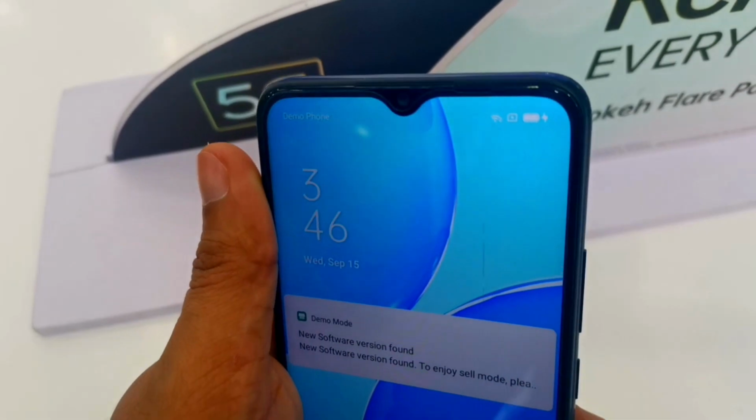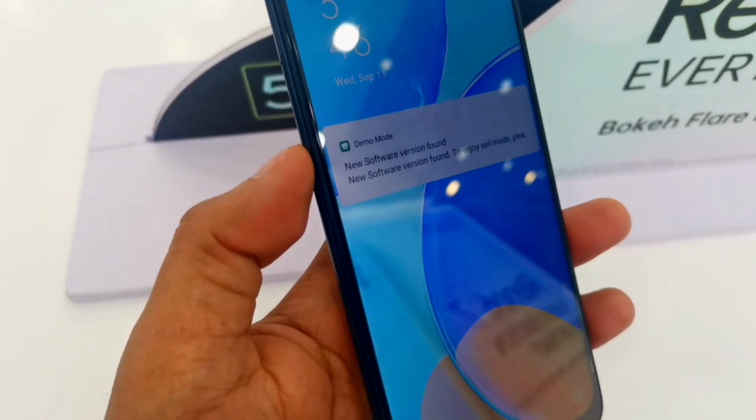Oppo A15s full specs and official price in the Philippines.